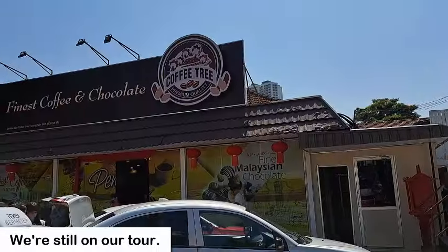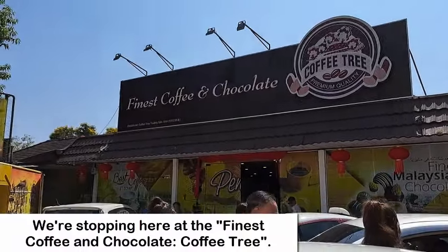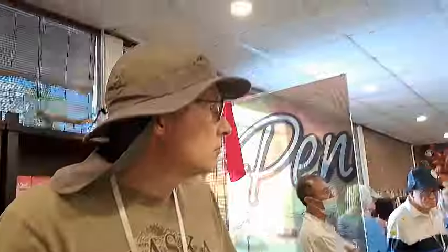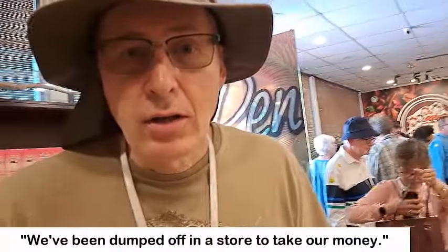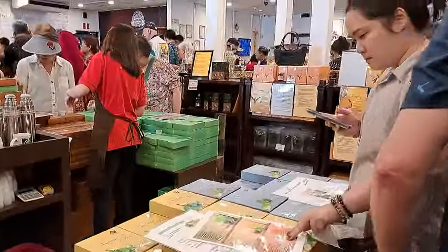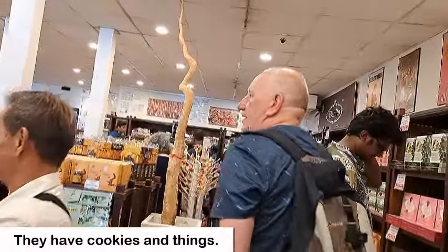We're still on our tour, but we are stopping at this fine coffee and coffee tree. Let's see what they have. Hopefully they have something cold. Iced coffee, maybe. Hello, where are we? We've been dumped off in a store to take our money. It's a coffee place. We don't really drink coffee, so I don't know. But, oh, they have samples. They have cookies and things.